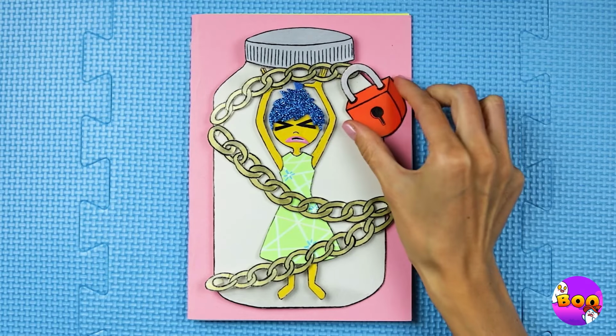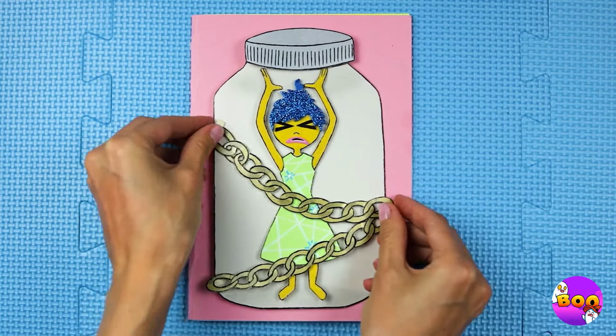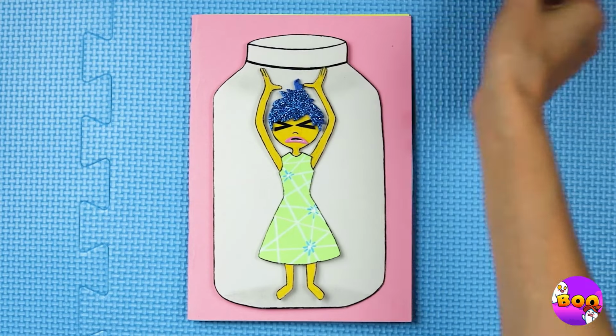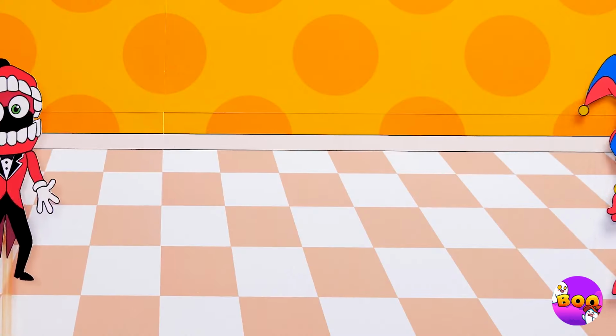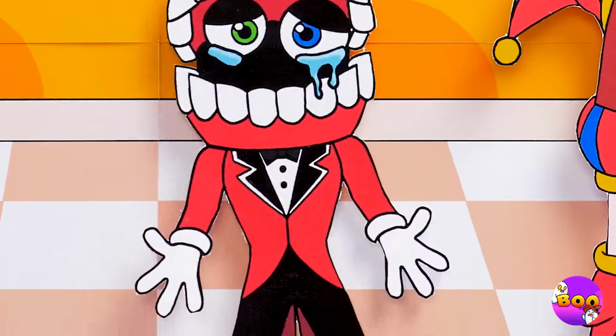That should take care of the lock. And we'll take care of those chains. Don't worry, Joy, you're almost out of there. Yeah, this should put a smile on your face, both of yours. Hey, look, it's Paper Kane and Paper Pomni.